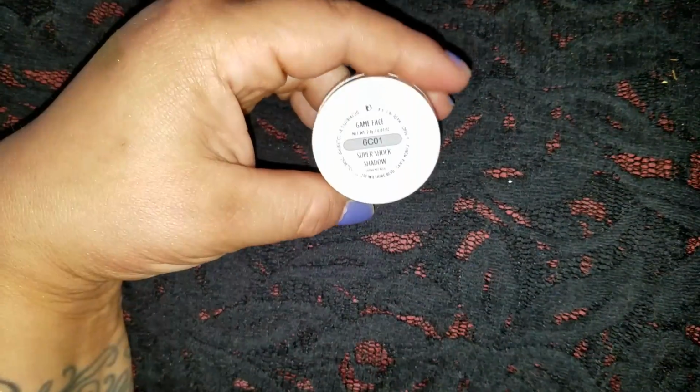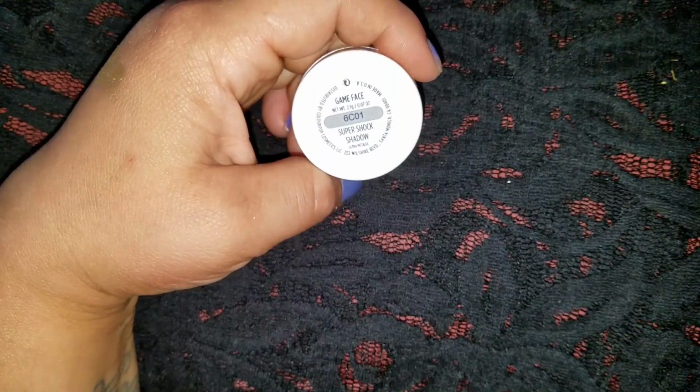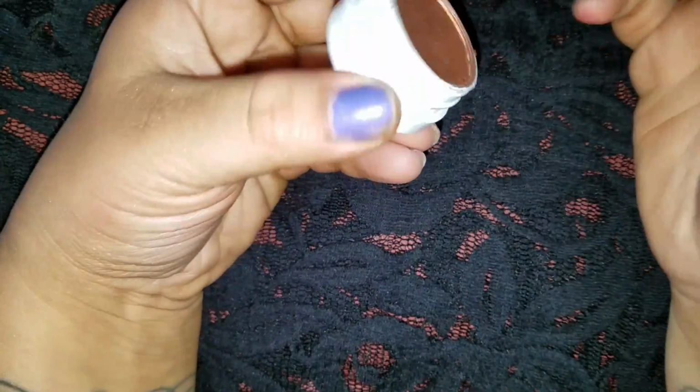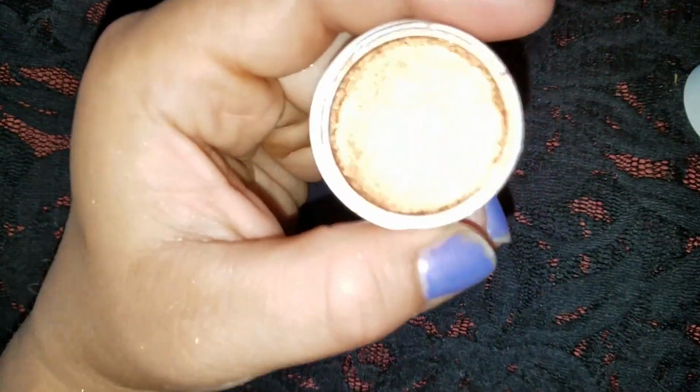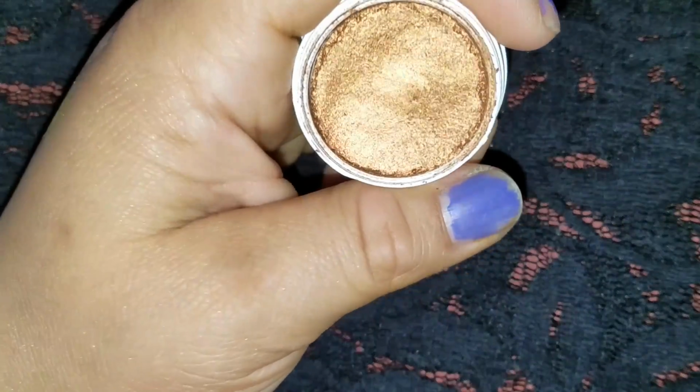We spoke about Game Face. This is another one from ColourPop. There's no surprise that half of my collection is ColourPop, but you know, it is what it is. They come out with some of the best single eyeshadows, I think. This one is more of a bronzy color.